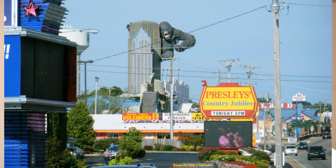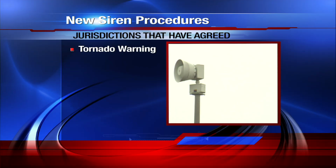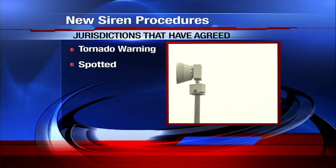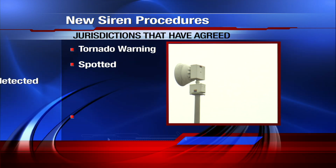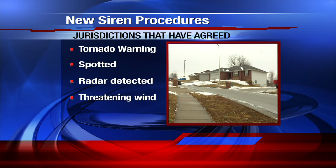The attempt is to not have it be so fragmented across southwest Missouri, so that if you travel to Branson or you come to Springfield or you travel to Joplin, you have the same information when it comes to the outdoor warning siren systems. At a news conference about a month ago, our team announced what some of those changes would be, including tornado sirens will be set off for either tornadoes that have been spotted or been detected on Doppler radar, or for what are considered to be life-threatening winds associated with thunderstorms.